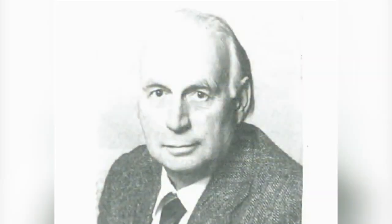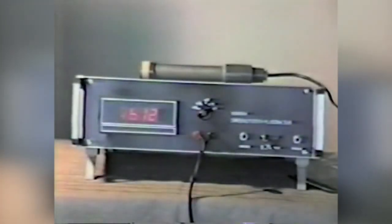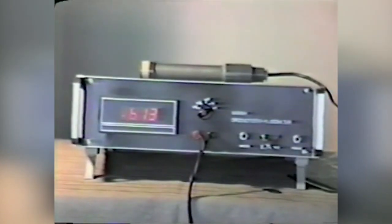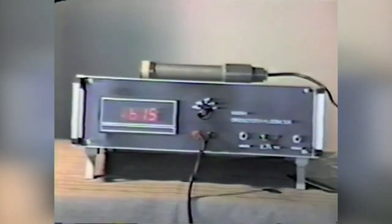In more recent years, Dr. Walter Stark, a Swiss physicist, developed a special device, a digital instrument called the orgonotester, that provides a continuous digital readout of the activity of this free primary energy.